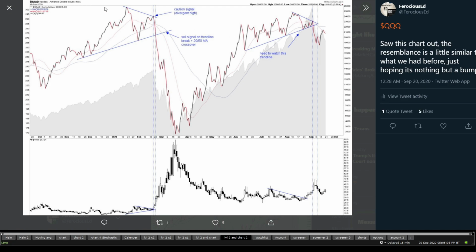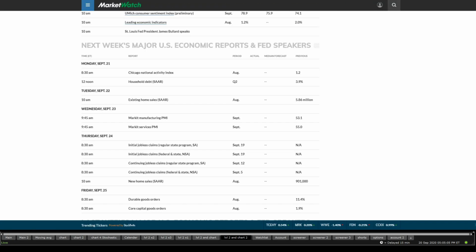So coming up next, what are some of the catalysts coming up in mind? Okay, so this one here is on MarketWatch. What you have is the Chicago National Activity Index and household debt. That is coming in on Monday morning, 8:30 a.m.